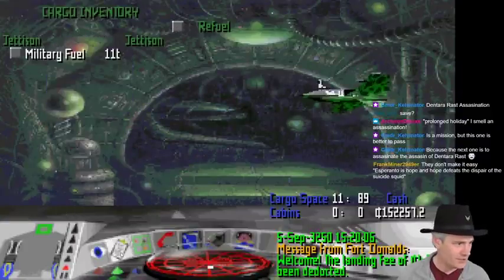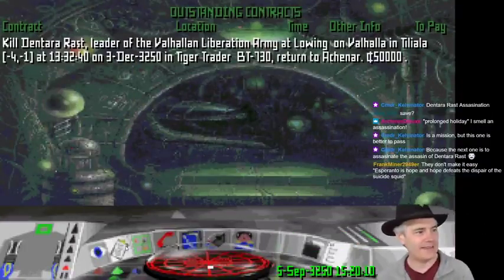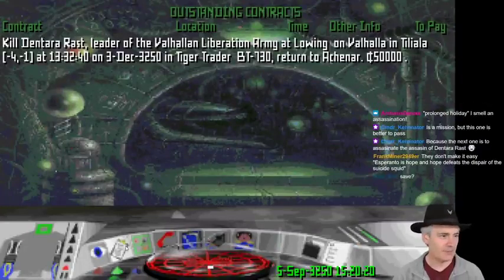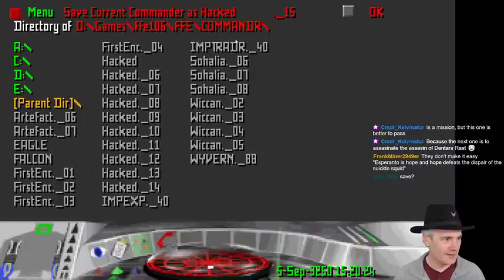Okay, well, so we've now got a mission. Kill Dentara Rast, leader of the Valhallian Liberation Army, at Lowing. Oh, Lowing's a place. On Valhalla in Talalia. On the 3rd of December. Okay, Tiger Trader BT-730. It's very, very precise. Okay. I should save, yes, you're quite right. So let's save. Let's call this Dentara.